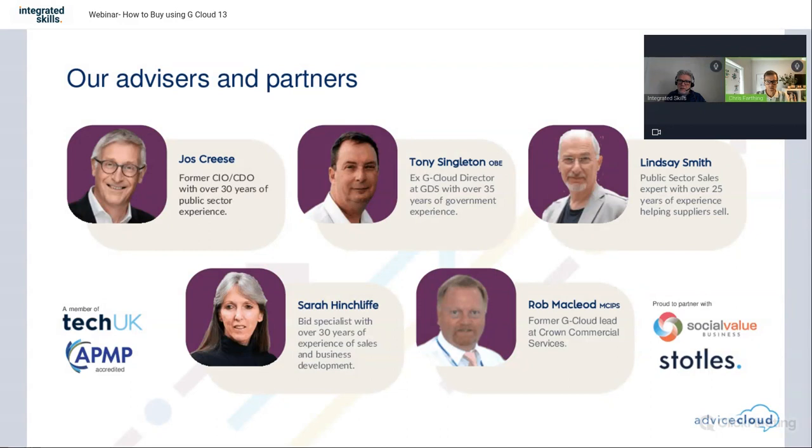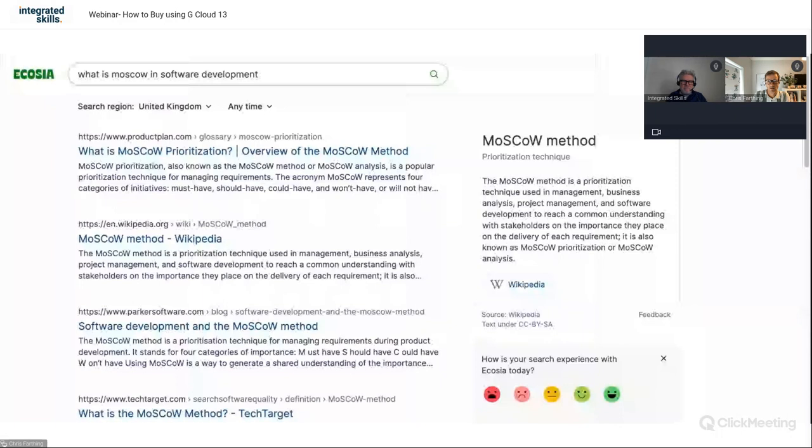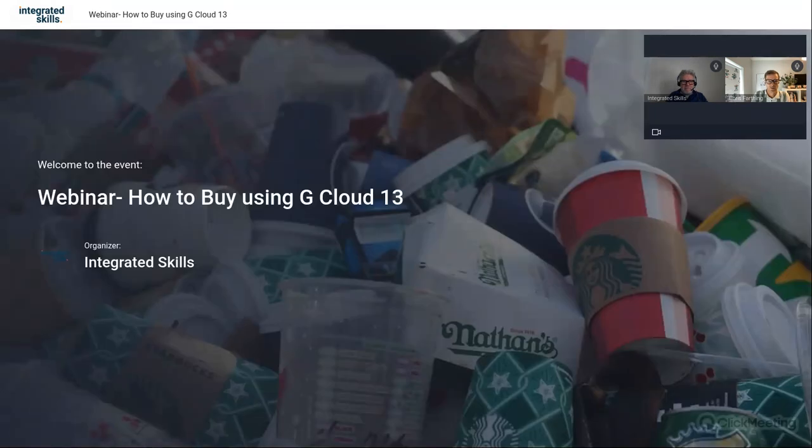I can't remember where the screen share button is. Which one was it? The 4th icon on the left there, from the 2 computers. Let me see where that is. Okay, screen sharing. Here we are. Share that. Easier this way.